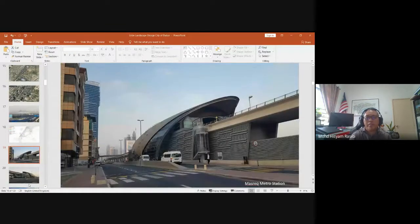This is the Masjid Metro Station. I still remember this is the station where I arrived in Dubai from the airport in the morning, at 5 a.m. We took this metro, very easy, very convenient. Then we stopped at this Masjid Metro Station.